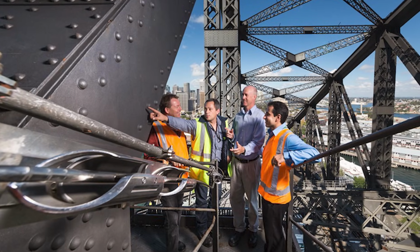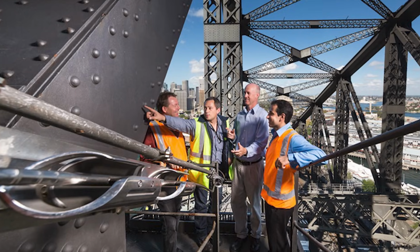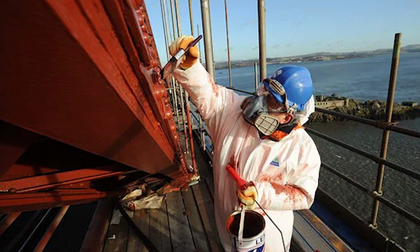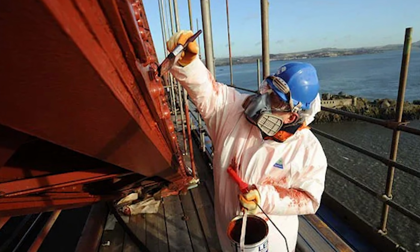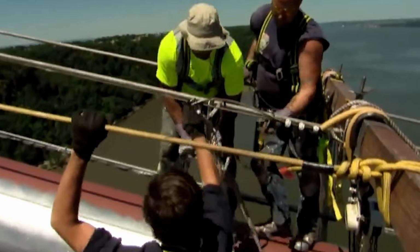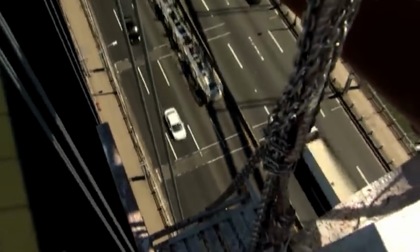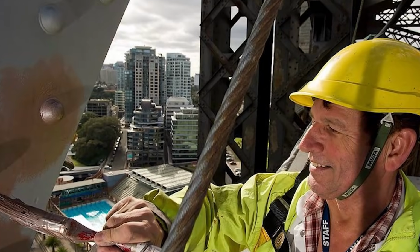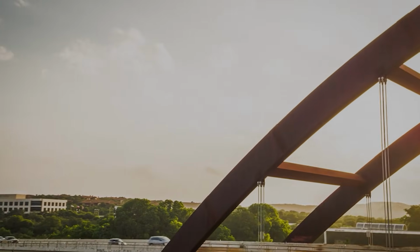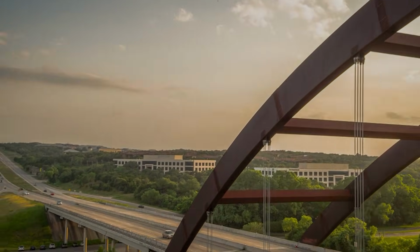High winds, freezing cold, scorching heat, rain, ice, dust, noise, vibrations, traffic, heights, toxic chemicals, heavy equipment, the list goes on. And yet, despite all of this, bridge painters keep showing up. They keep climbing. They keep painting because they know what's at stake. They know that if they don't do their job, the bridges fail. And when bridges fail, people die. It's that simple. So, the next time you're driving over a bridge, any bridge, take a second to think about the people who made that possible.